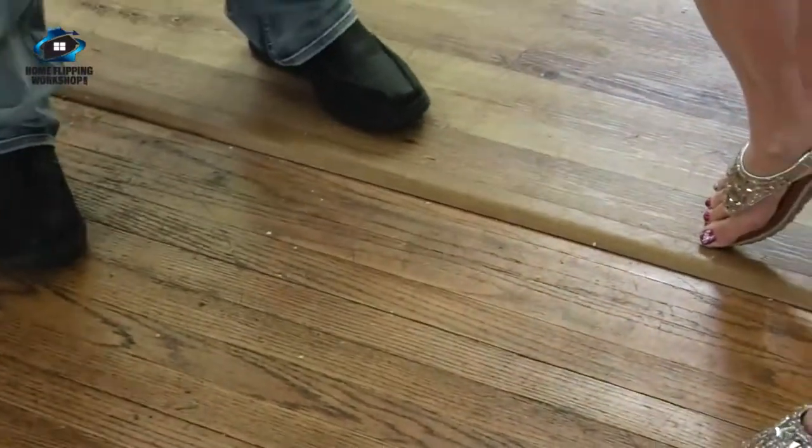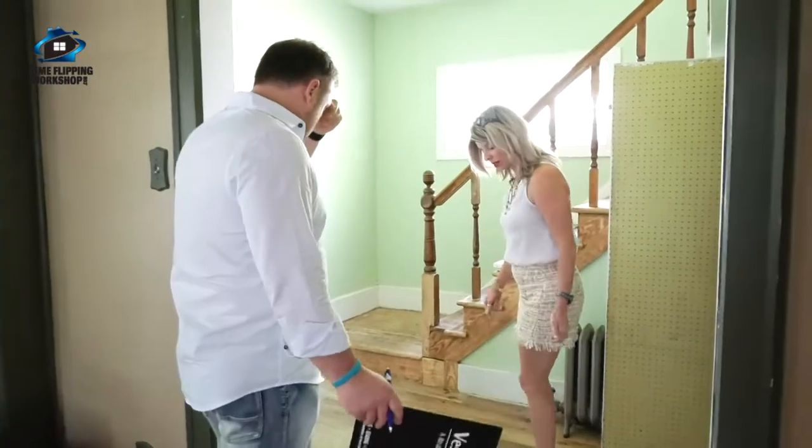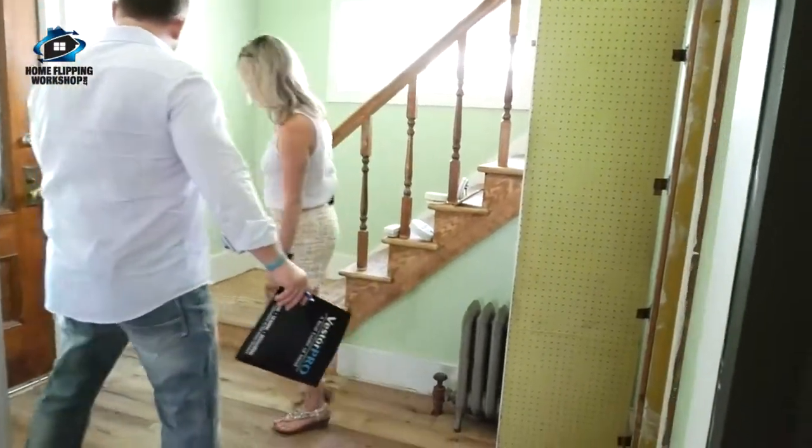It does pitch down, so we probably need to go in the basement. You want to go in the basement first? No, let's go upstairs first. Let's go upstairs. All right. We are going to have a little bit of settling right here. I can feel it go down.